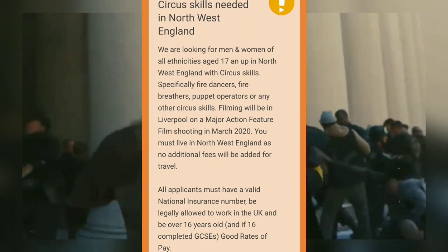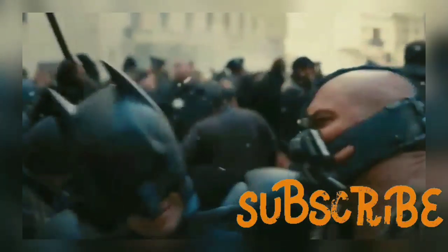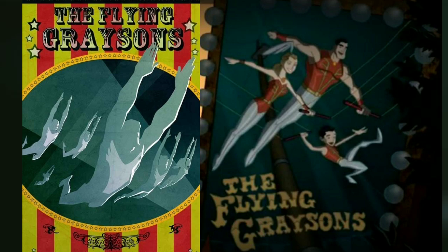Wow. Really, when you think of circus skills, who comes to mind? Take two seconds and think about it. I'm wondering if we're getting a hint at the Flying Graysons. Now, I don't know specifically that it would be a hint that Robin is coming, because this does seem to be a younger story, right? We have a young Pattinson, we have a young Bruce Wayne.